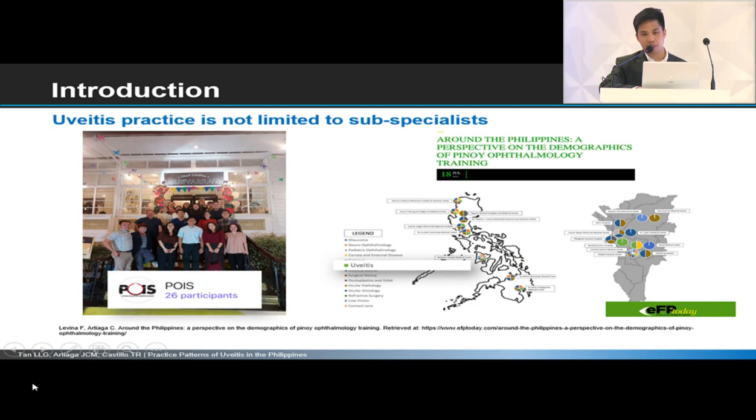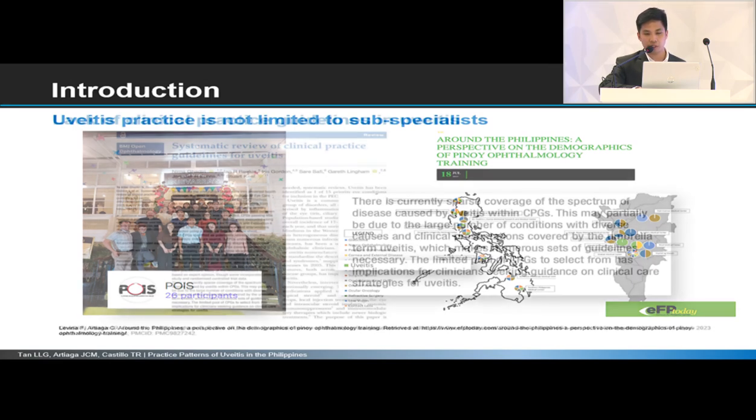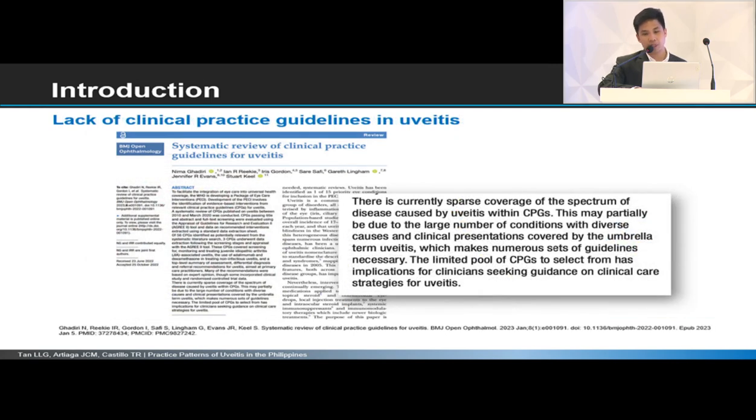Uveitis in the Philippines is not practiced by uveitis subspecialists alone. This is due to the fact that there are only a few of us fellowship-trained uveitis subspecialists. The Philippine Ocular Inflammation Society is limited to less than 30 members. Over to your right is an infographic showing that most centers in our country do not have uveitis specialists.